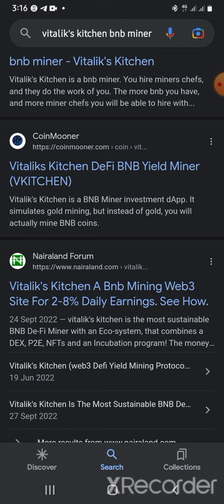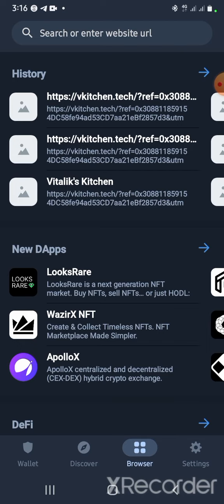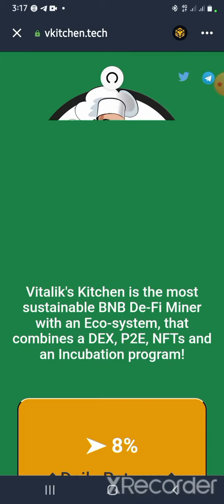So you see, now what you are going to do is to click on browser. Mind you, before you can do the Vitalik's Kitchen DeFi mining program, you must have a Trust Wallet account and you must have BNB. You can purchase BNB because it's done with BNB. So if I click on this, it's going to automatically load my account and I can see my account.